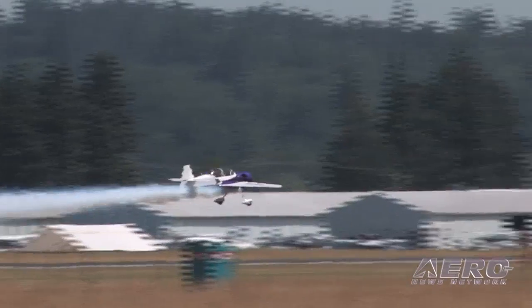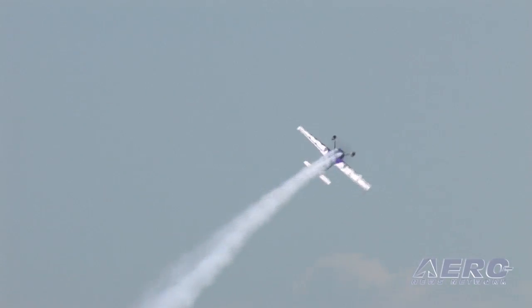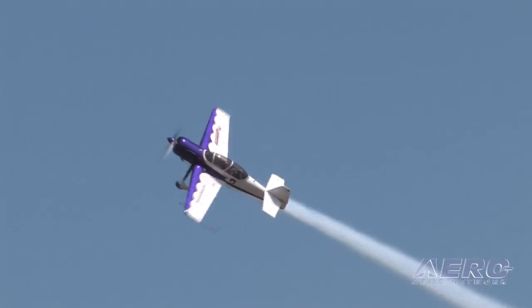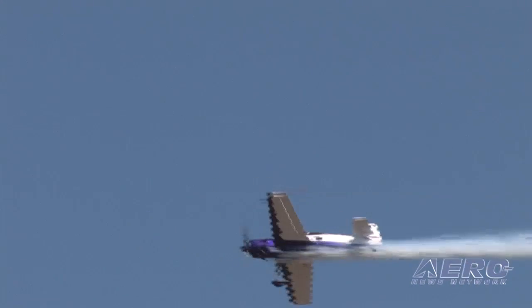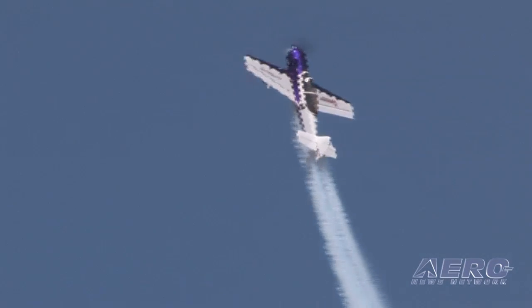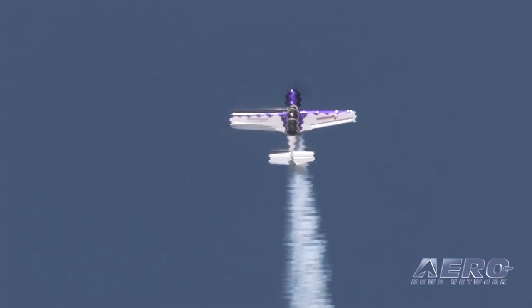A perfect roll, to me, is a ballistic roll. There's three ways to roll the airplane. You can roll the airplane with the ailerons. You can use the rudder to snap the airplane, or a combination of aileron and rudder to snap the airplane. To me, the most perfect roll is a ballistic roll, where you pull up and you do it strictly with the ailerons, and it just goes. It's very graceful. It's very gentle.